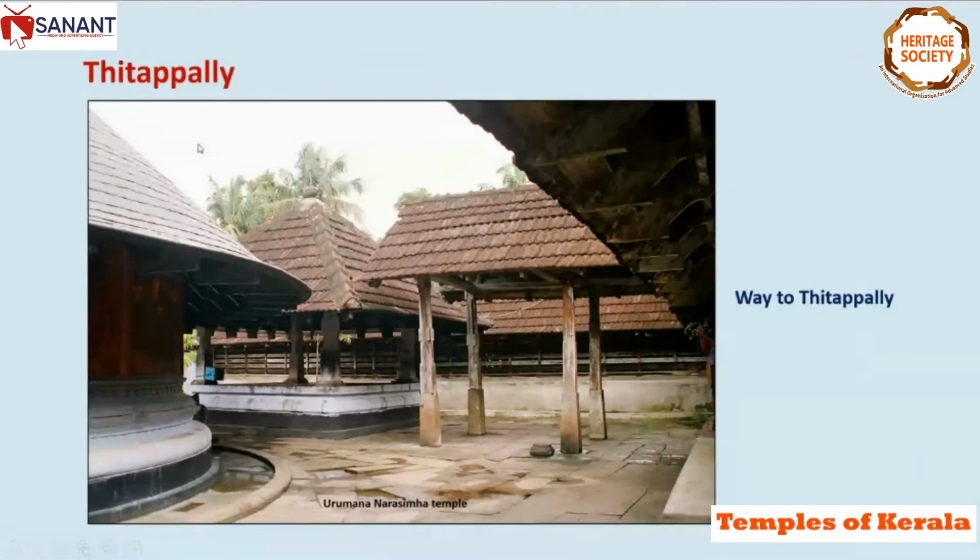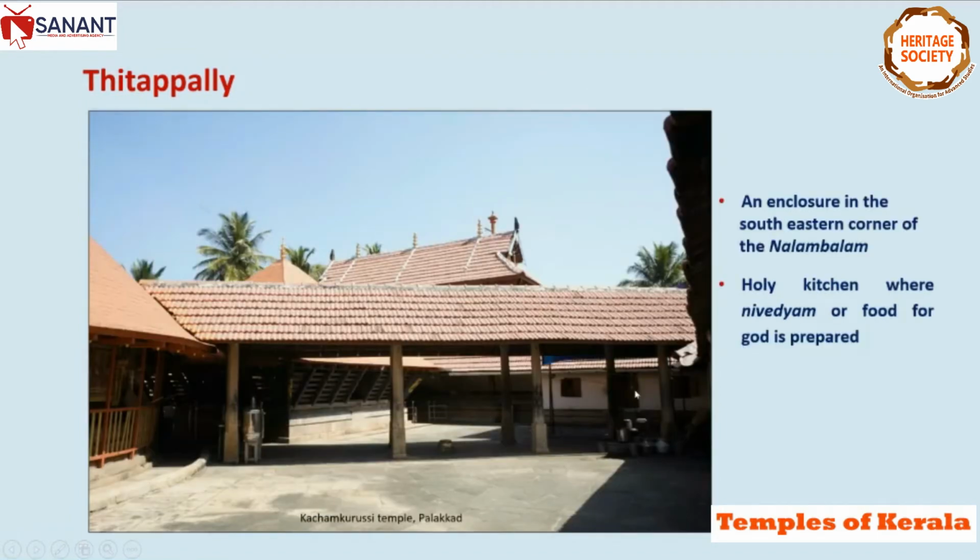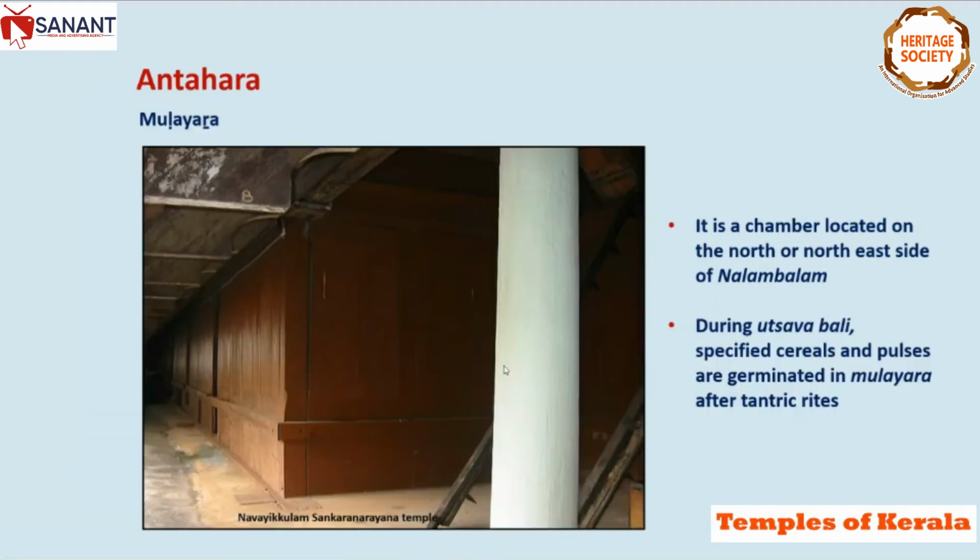A component of this prakara is Thitappally. Thitappally is the kitchen where the Naivedyam is cooked, and this is the way to the Thitappally. This is the Shrikovil, and this is the Namaskara Mandapam, and here you can see a way to the Thitappally. Another view, in another temple, a long way to the Thitappally. An enclosure in the southeastern corner of the Nalambalam is known as the Thitappally, the Holy Kitchen, where Naivedyam, or the food for God, is prepared.